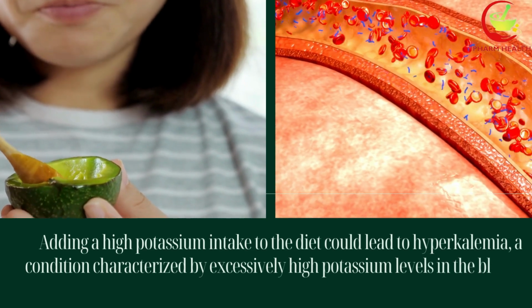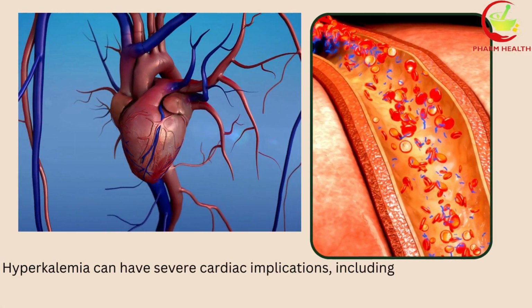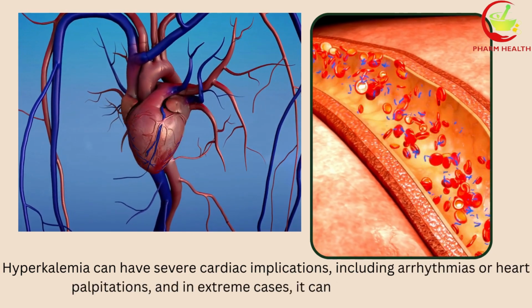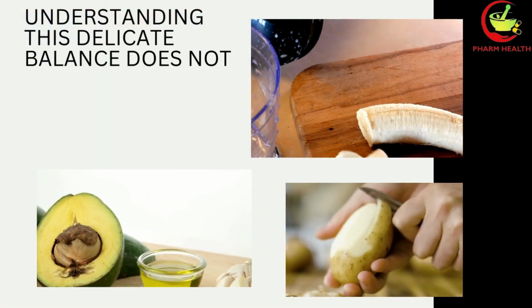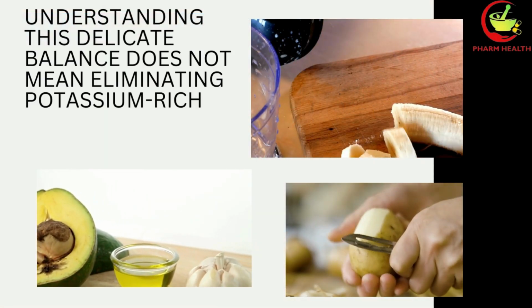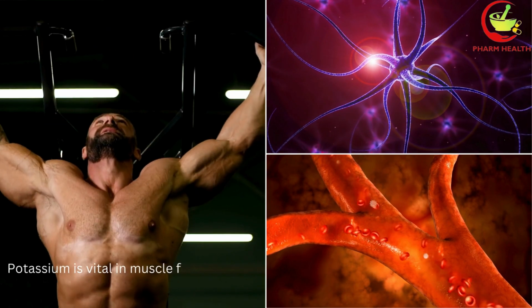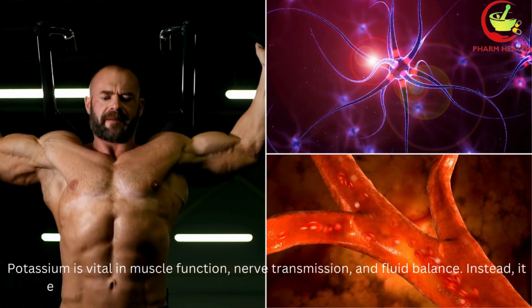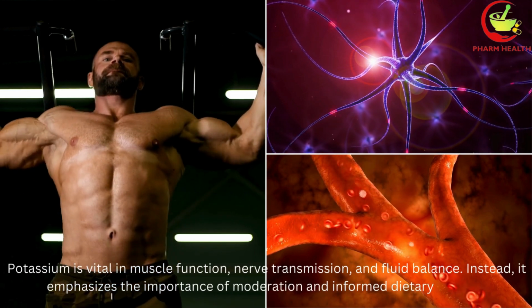in the blood. Hyperkalemia can have severe cardiac implications, including arrhythmias or heart palpitations, and in extreme cases, it can be life-threatening. Understanding this delicate balance does not mean eliminating potassium-rich foods from your diet. Potassium is vital in muscle function, nerve transmission, and fluid balance. Instead, it emphasizes the importance of moderation and informed dietary choices.